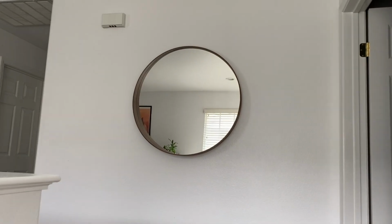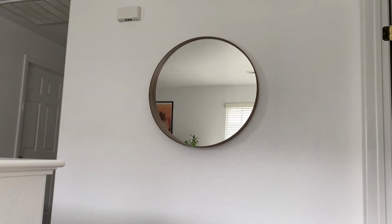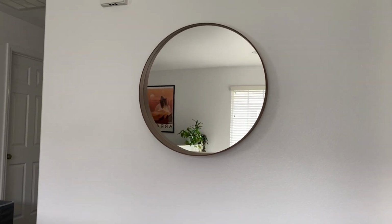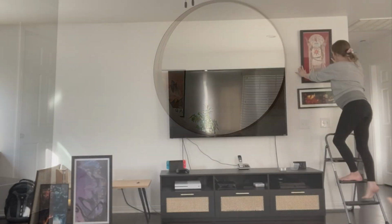The last step is putting everything back on the walls. For now, I'm just adding the mirror back onto this one. I would like to add something to spice up this wall a little bit, but so far I haven't come up with any solid ideas. If you have any suggestions, please let me know.